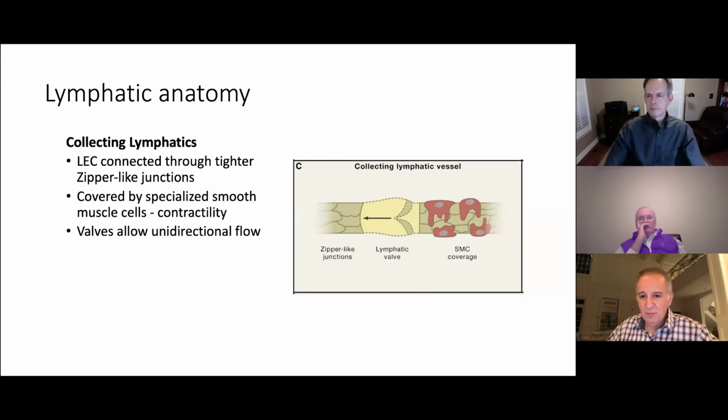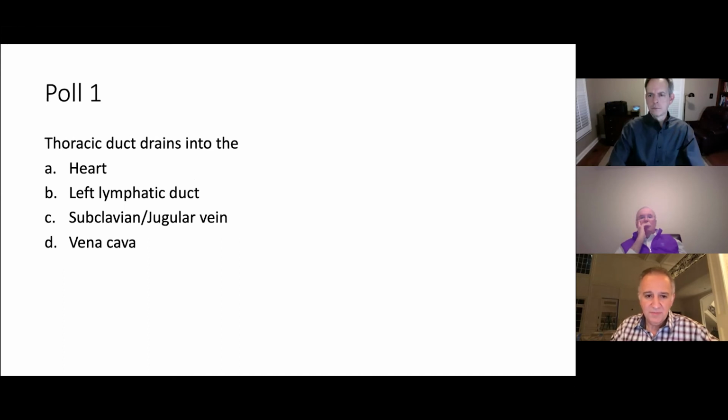helping with the propelling of venous blood through the venous system. And then, similar to the venous system, you have unidirectional valves in these collecting lymphatics, which allows fluid to go antegrade and prevent retrograde or reflux.